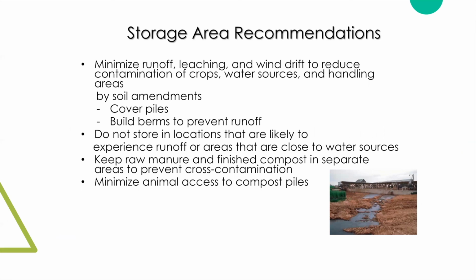So I did want to touch on this. When you are identifying a place to put your compost, it's super important that you identify any chances for runoff or leaching that can adversely affect your crops or water sources or handling areas. If you put your compost pile on a slope, when it rains, you're going to see all that leaching going down the field or the road or whatever you're on. You just want to reduce the chance of that happening.